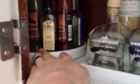And this has been great because this used to be, I don't know if you can see, you can't really see all the way back there, but it's just not that user-friendly because it goes so far back. So I've done that on this shelf, and then up above I have all of my baking stuff also on a Lazy Susan, making it a lot easier to get to.